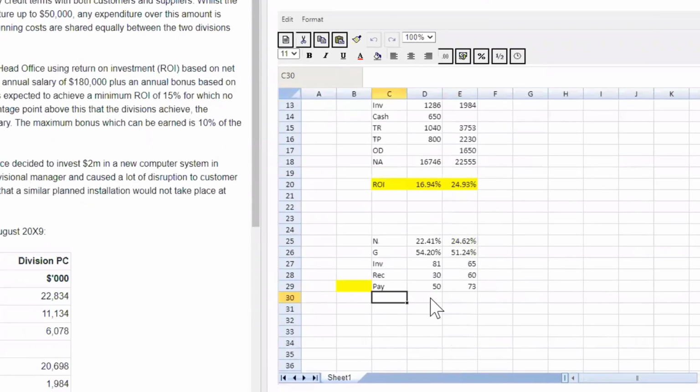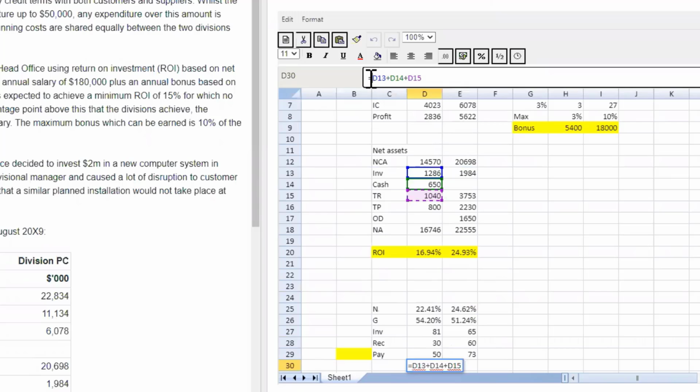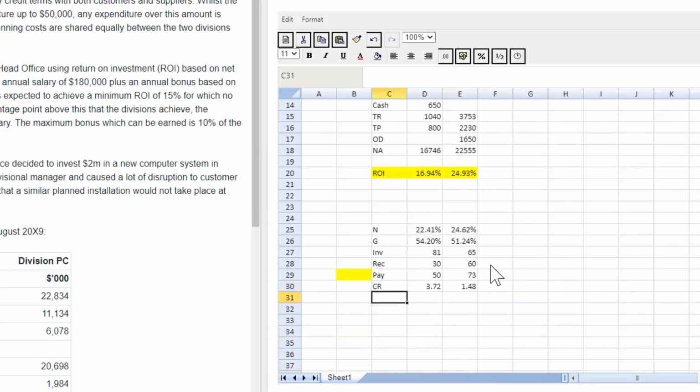So current ratio, because it's all here, is much easier to do, is to do add inventory plus cash plus trade receivables. Put it in brackets. And then divide by that plus that. So current ratio is 4 and 1. That's probably not correct. Probably need to put that into a higher number. So again, I'd probably note those down.